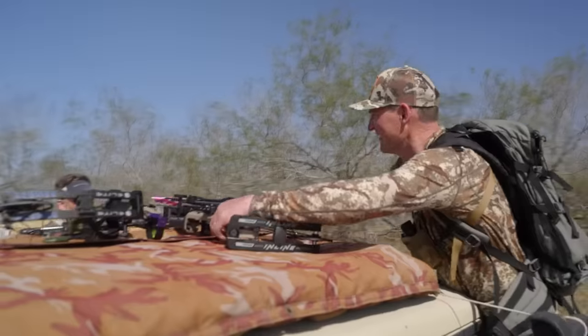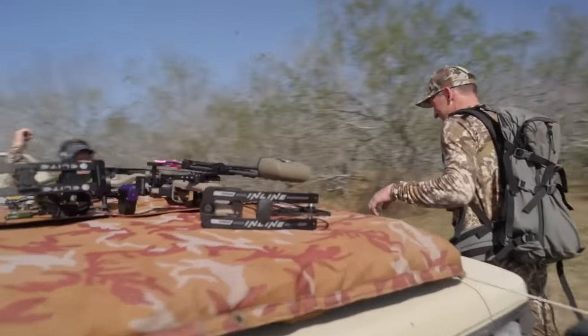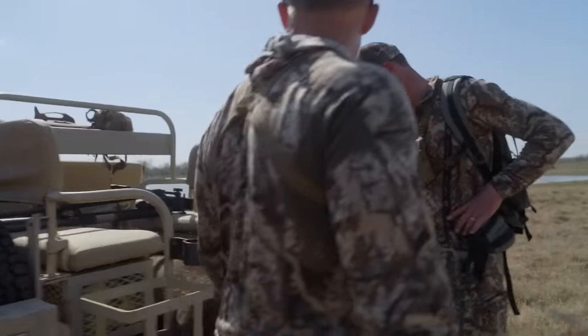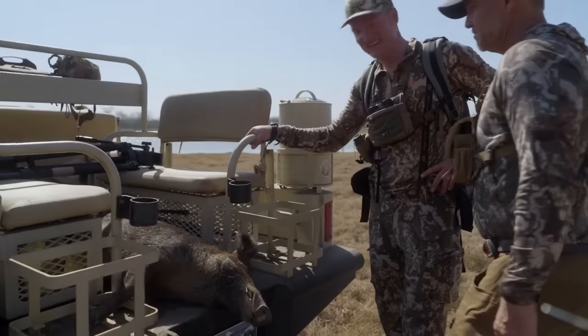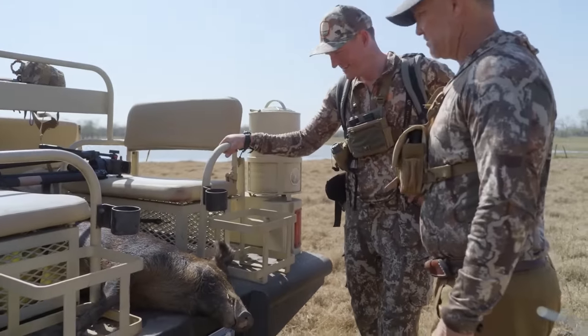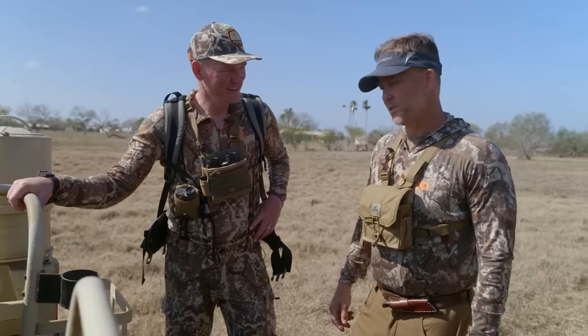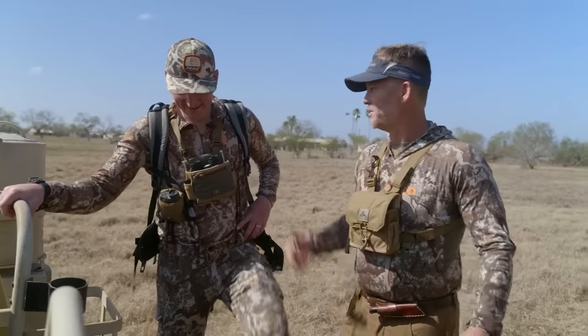Let me see your quiver. And just go look at the pig. That's not a big pig? No, that's a small pig. How big do you think it is? 100 pounds. And what's the biggest you've ever seen or shot? 265 is the biggest I've ever seen. And it's you, nose here, feet off the ground. That's not a big one.